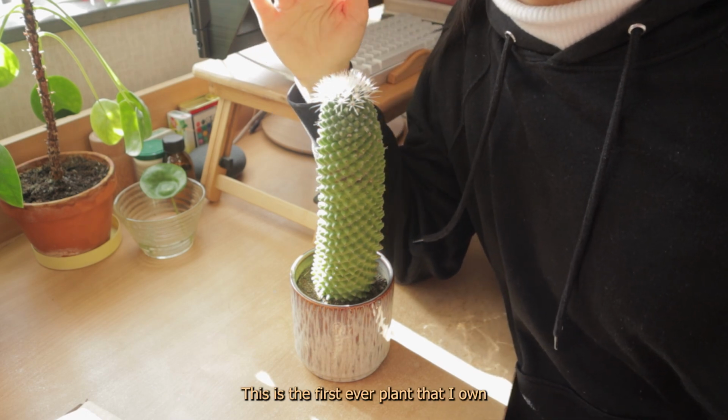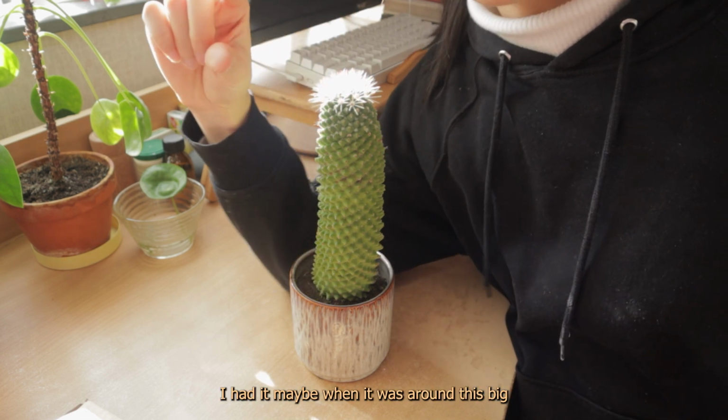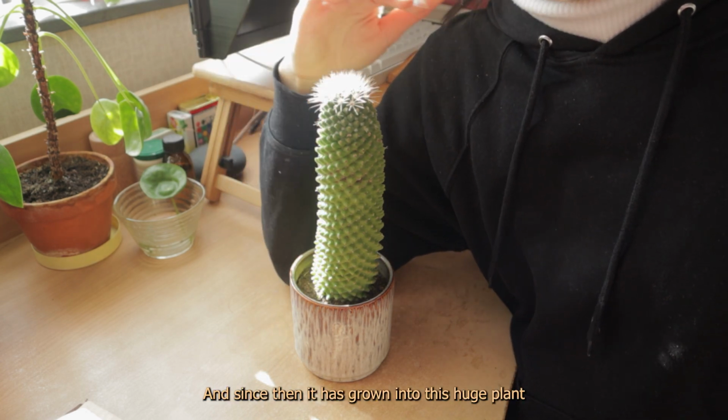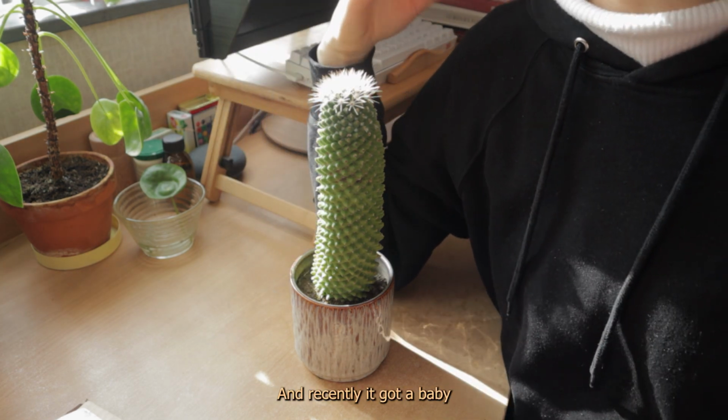This is my first ever plant that I owned. I had it when it was still maybe this big. It was still a baby cactus, and since then it has grown into this huge plant. And recently it got a baby.